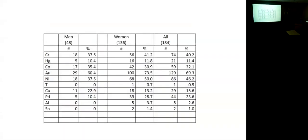I'm sure this looks familiar. You don't have to pay much attention to this table because I'm going to show you a graph, and I like graphs a lot better. I just wanted you to see the numbers. There were 184 people included in this particular set of graphs, 136 women, 48 men. Chromium, mercury, cobalt, gold, nickel, titanium, copper, palladium, aluminum, and tin. I only added the second palladium about 6 months ago, so there aren't that many people who responded positively to palladium that had been tested to both palladiums. But for the sake of this analysis, I'm using the response to the more sensitive one. And titanium just got added about 2 years ago, because where is most titanium implanted in the world? Dentists. They're putting in tens of millions of titanium implants every year.